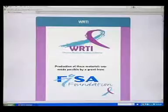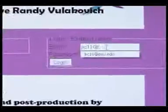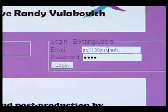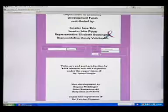So once you get to the website, westerntraining.org, as you can see, there are two login options, one for new users, one for existing users. For existing users, they're adding their email and their password. If someone forgets their password, the administrator at the center can access that for them and reset the password. And because I'm an existing user, I'm going to start off at the menu page.